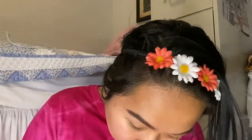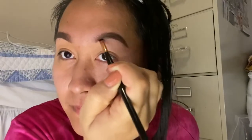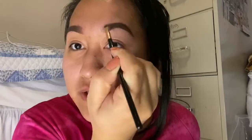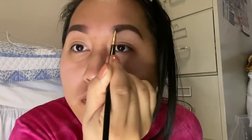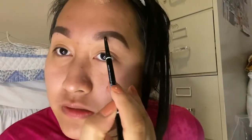I don't go to the salon and get my brows waxed. I do it myself sometimes to be cheap. See what I mean? It looks so nice. And I go back to this brush just to brush it again. Light strokes. I have the ebony color, but I feel like I like the brown better. It makes it so much nicer. Oh, I always do so bad on this brow. I go back to the eyebrow pencil and then just light it up again. I do this so it makes it nicer and vibrant.